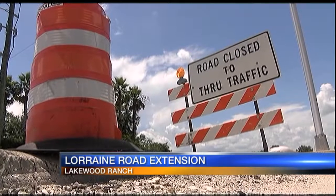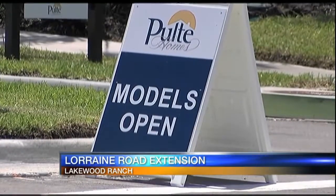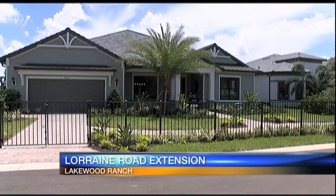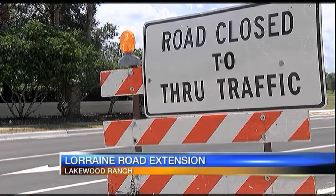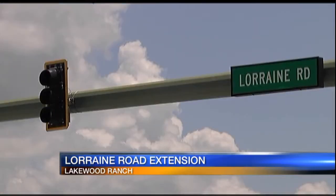The Lakewood Ranch Waterside project is bringing 5,100 new homes to the south side of University Parkway. An important part of that project and the first piece of the puzzle is the extension of Lorraine Road. The infrastructure is going in ahead of all development. If you look at the development behind you, you'll see no housetops or anything. Roads are in, water's in, sewer's in, all of that stuff is in advance of construction.